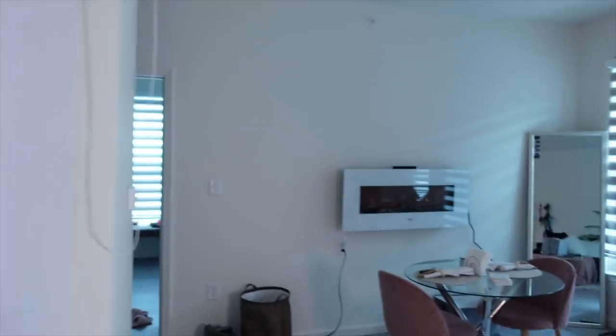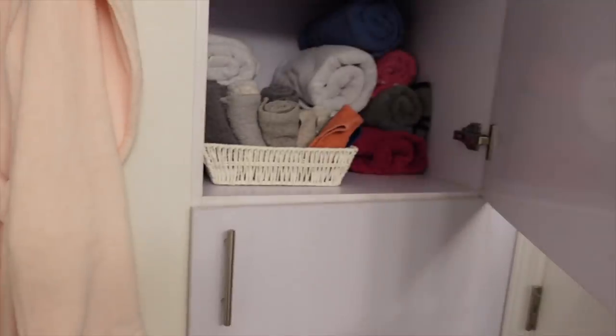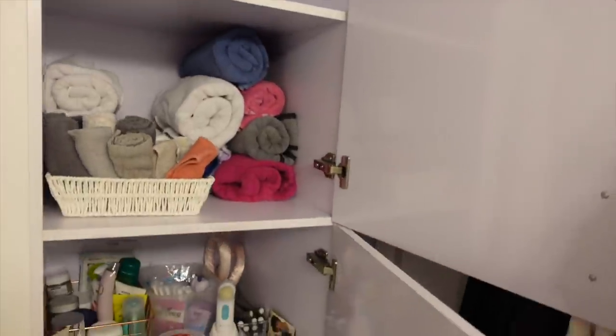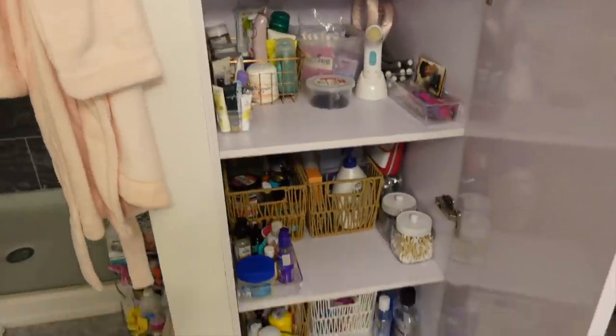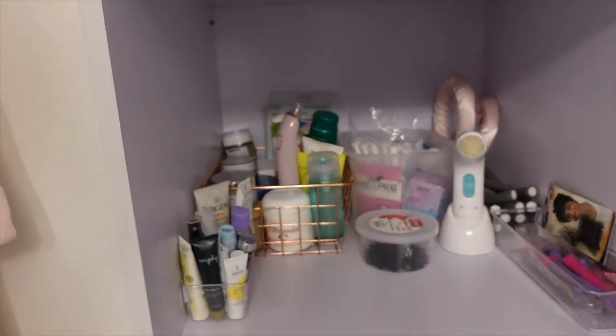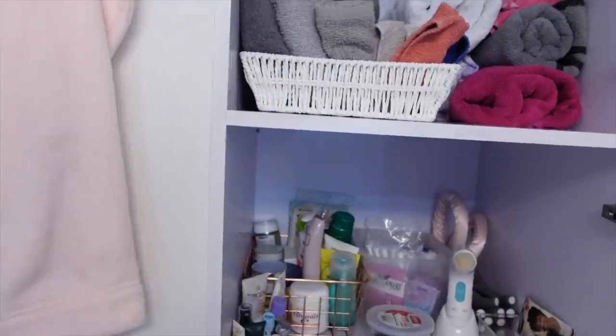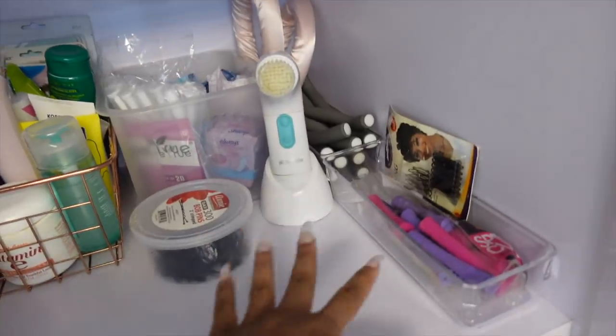I don't know if I showed y'all the ending results of my bathroom, but just in case, let me show y'all. So this is my bathroom linen closet. Towels are right there, nothing's up there, so I have plenty of space to grow, like I keep saying. And then I got these organized to be functional for me. So this one right here, let me try to turn on this light. Okay, so this one right here is basically skincare. This is feminine products, and then I have extra hair stuff right here.